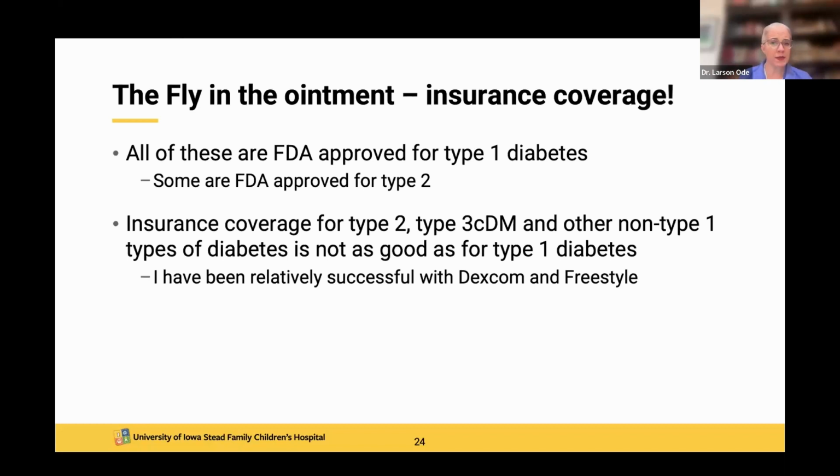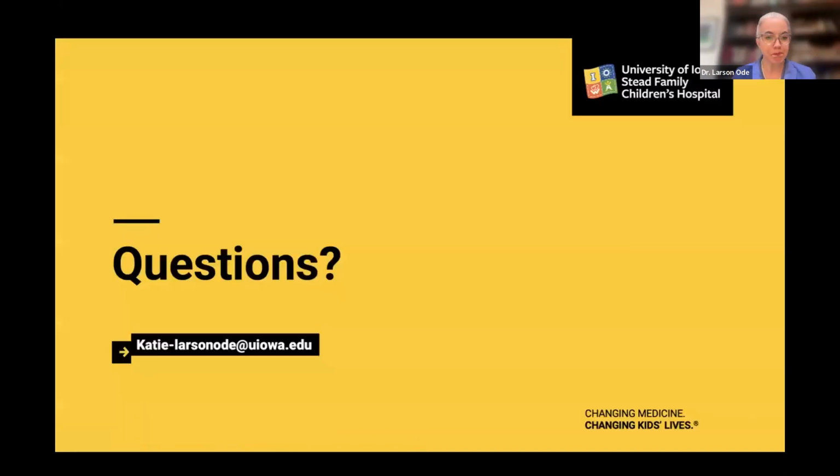I have been pretty successful being able to get Dexcom and Freestyle covered for some of my patients with pancreatitis. Of course, I'm working with pediatric patients, so I don't know how well these are covered for adults, but it's been reasonable. I would say it's definitely harder to get covered than it is for somebody with type 1, and I don't always get these things when I want them, unfortunately.